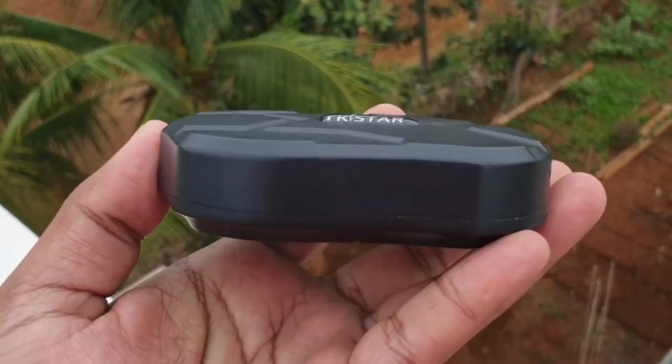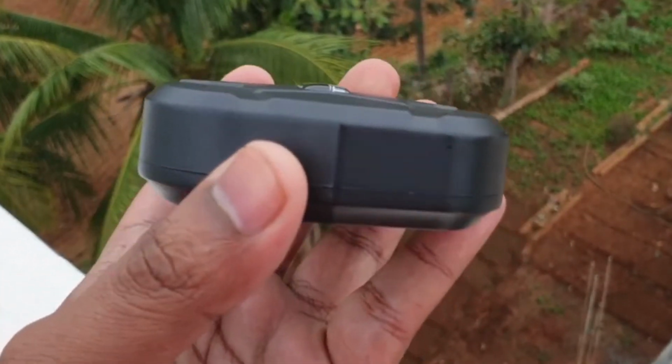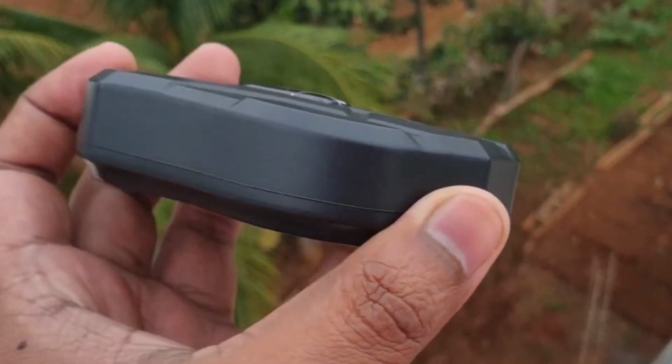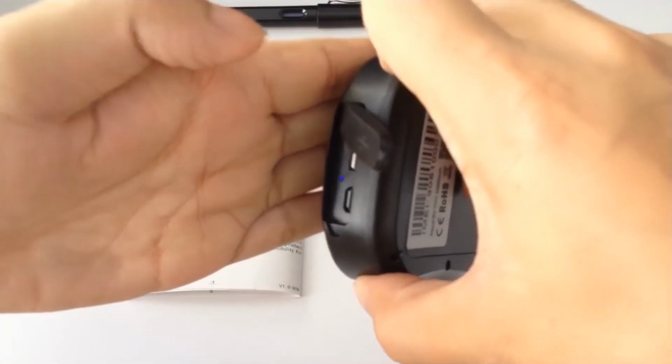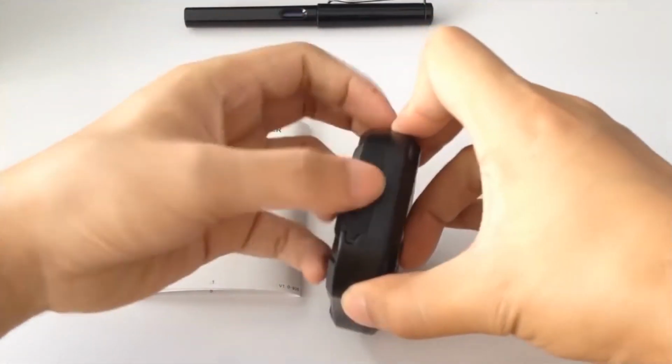And while it has 5 strong magnets allowing you to fit it almost anywhere, you should avoid any location that requires serious waterproofing. While TK Star TK905 has IP65 waterproof level, it still means it cannot go underwater.